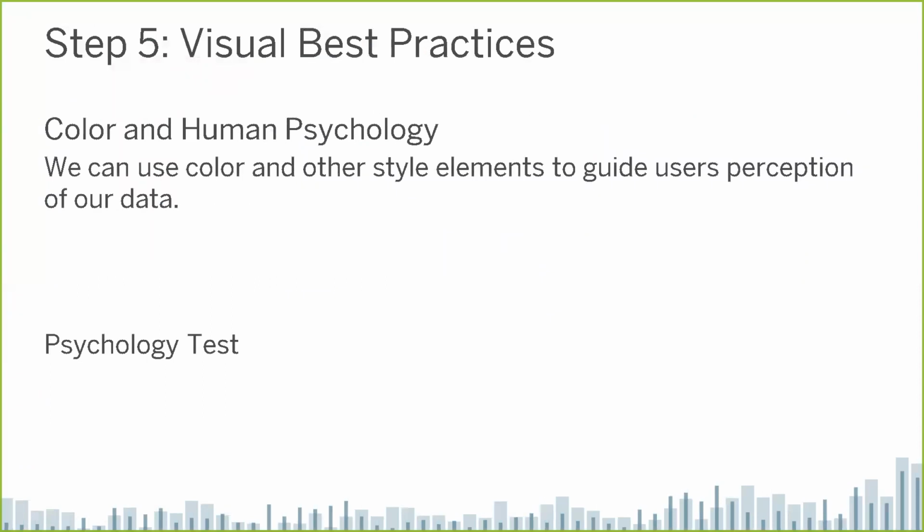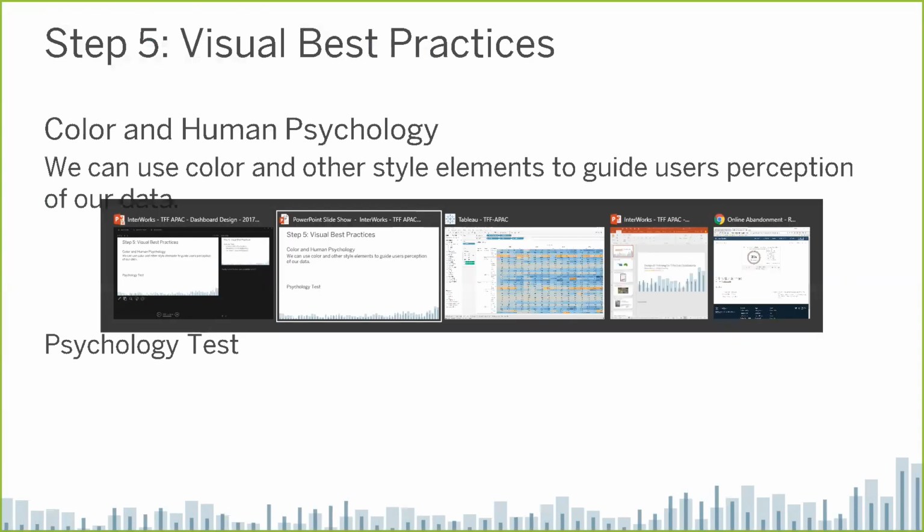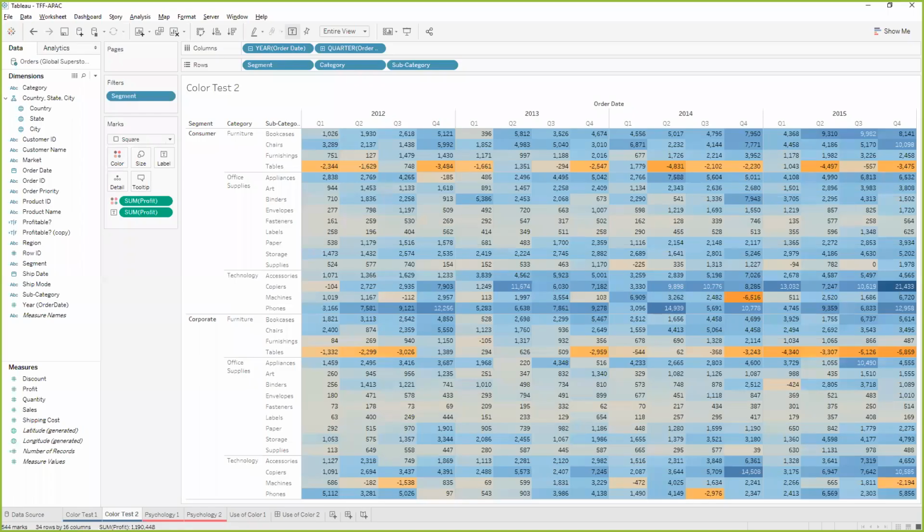I can lead people through an analysis by using color. So I have to be careful, because remember, there's this whole saying, there's three types of lies. There's lies, there's damn lies, and then there's statistics. And that applies to us as data analysts. Let's do another example. I'll hop over here.